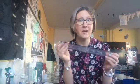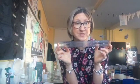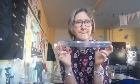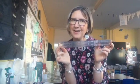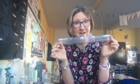Let's look at a ruler. Now this ruler is made of plastic, so it really ties in with that materials work we were doing before. Has plastic ever been alive? No. So this ruler has never been alive. Now look at me. Hopefully I'm alive. So I'm something that's alive.